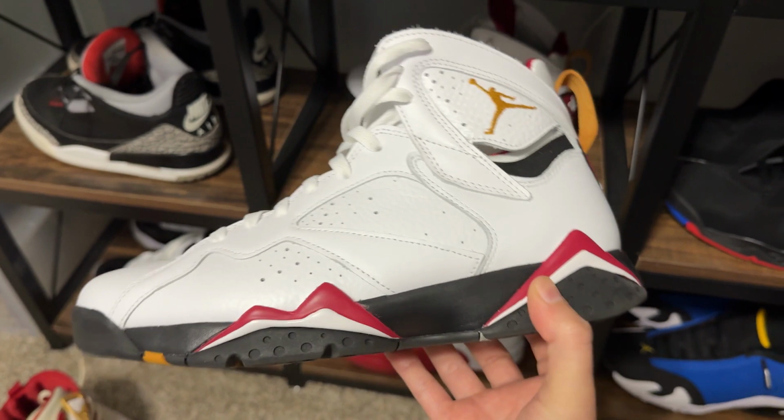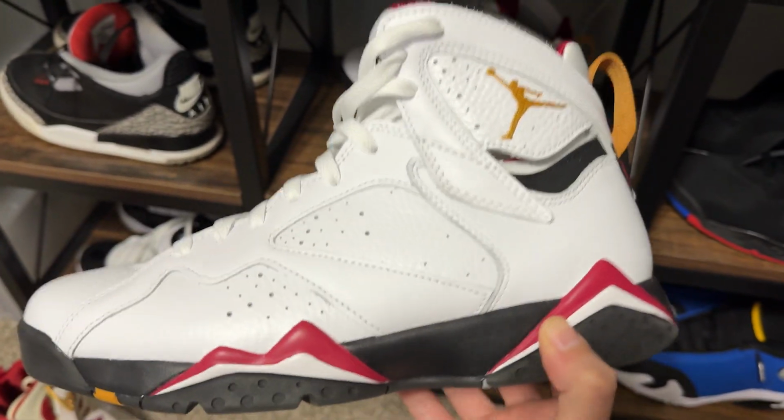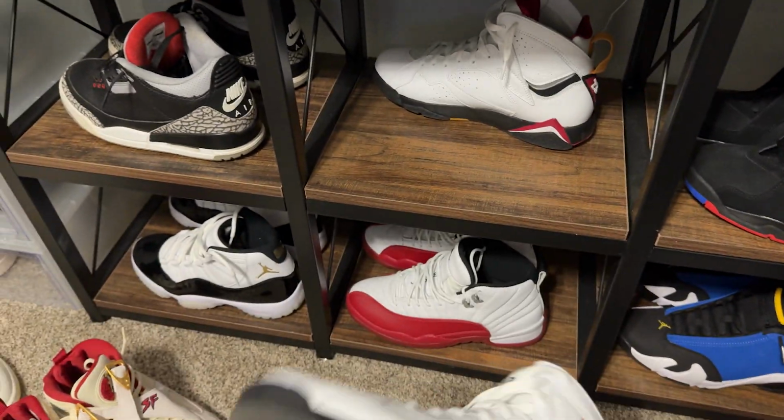I think my fiance got them for $170. So such a great shoe. I can't believe people are sleeping on these.